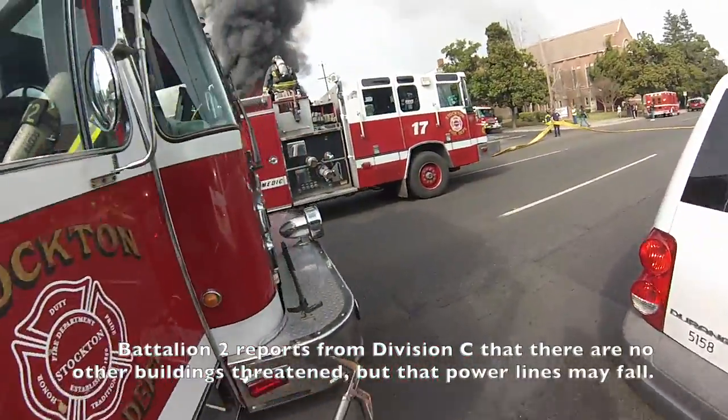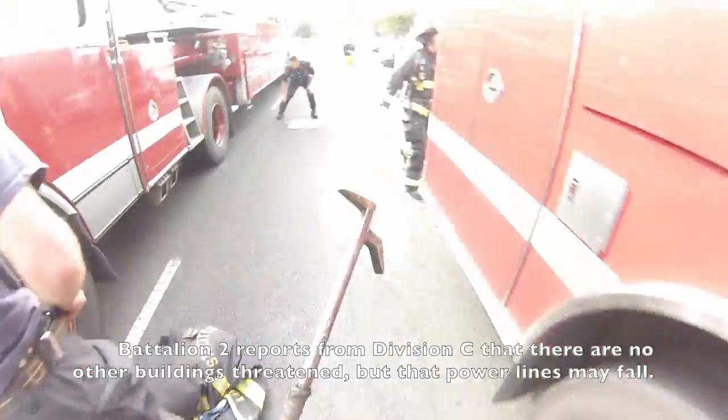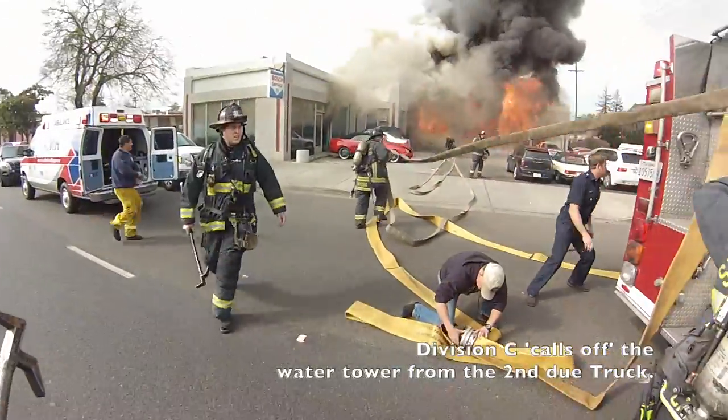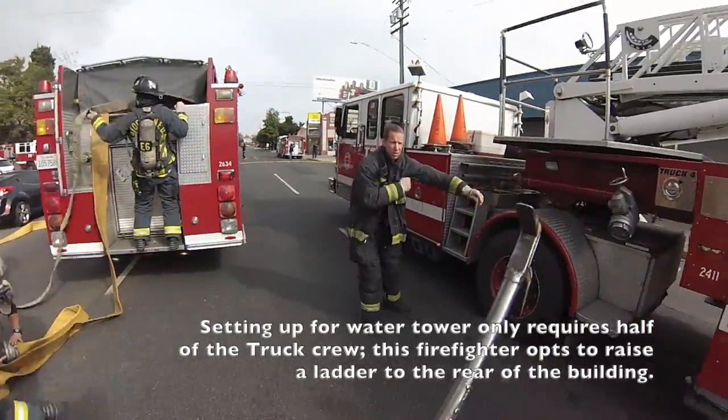I'm on the backside. You've got no exposures here on the backside. You do have a line that's probably going to give way here. I don't think we're going to need Truck 4 to put their aerial up over here. We're on Vine Street, the back of the building.